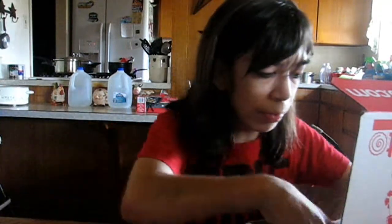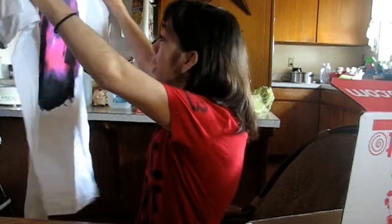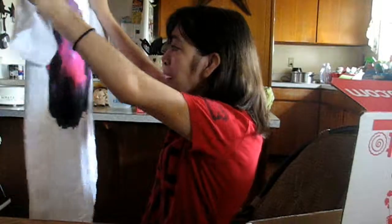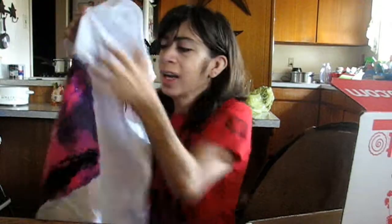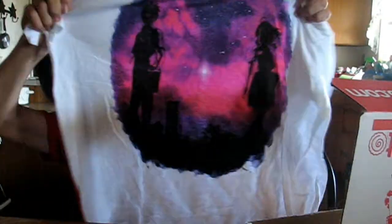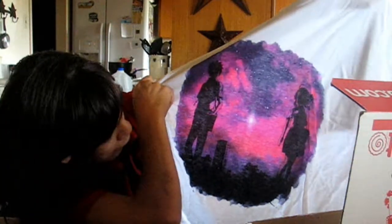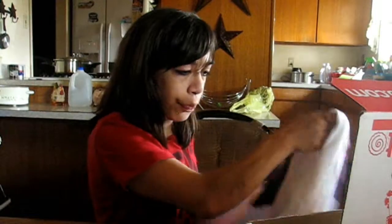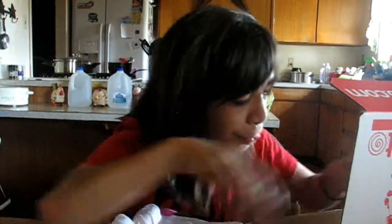Next item in the box is the t-shirt. This is white this month. I can't tell the characters right off the bat, but it's so cute. I love the pink and purple look to it because those are my favorite colors. But I can't recognize the characters at this moment. But still really cute though. So let's see what else we get.